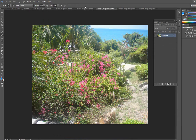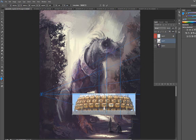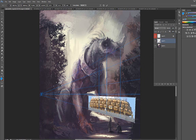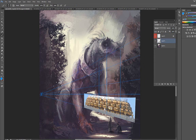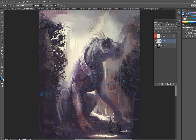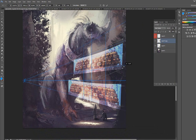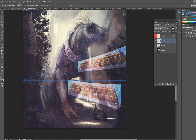And I got these photos actually in China. And if you guys haven't visited China, go visit it. It's a beautiful place. And I'm using some photos just to add some fast texture to my buildings, because I don't want to spend too much time on them. So I want to use these photos to just add some texture to the background buildings, and obviously I'm gonna paint over them. But right now I'm trying to put them in perspective, so it kind of makes sense.